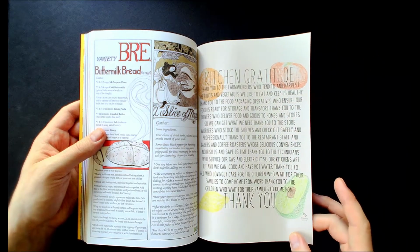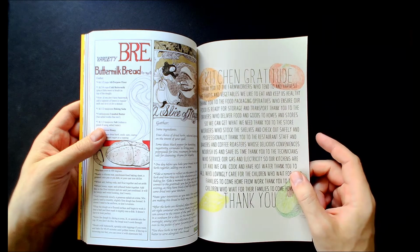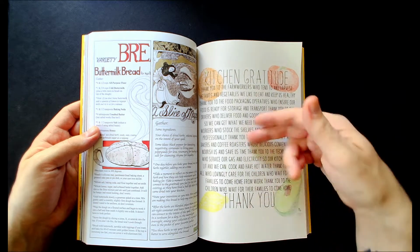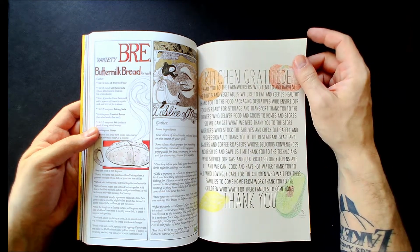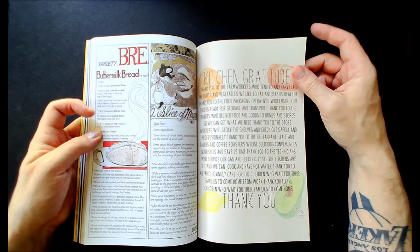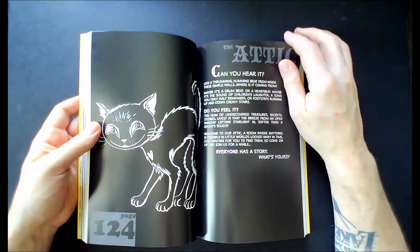Like this too, this kitchen gratitude page for all the farm workers, bakers, restaurant staff, coffee roasters, all this. Thanking all the people in any aspects of the food industry. I thought that was really cool. We got buttermilk bread. Oh man, it's making me hungry just looking at it.